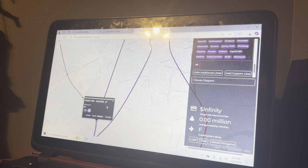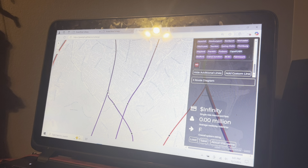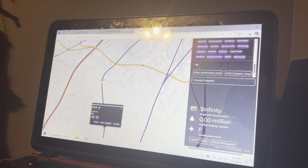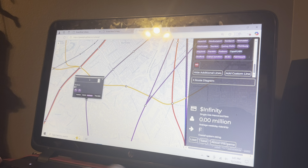That's not the next station. Walk Hill, Norfolk is the next station. Then Morton, Dorchester, Washington Park, MLK, Roxbury, Nubian Square, and Roxbury. Oh wait, this should become simply Nubian Square.